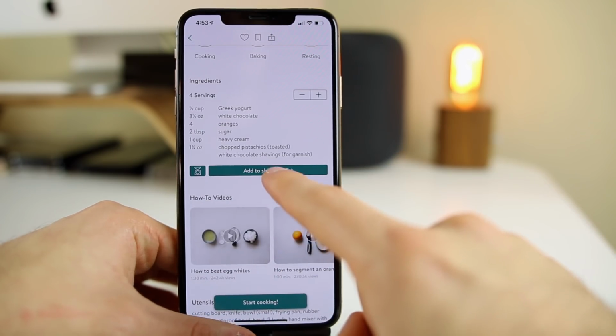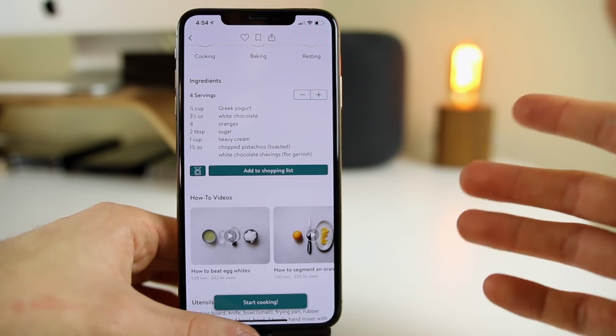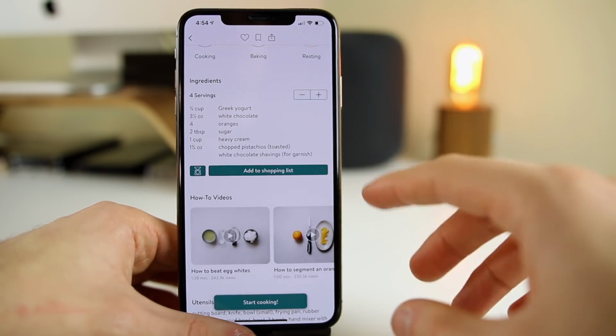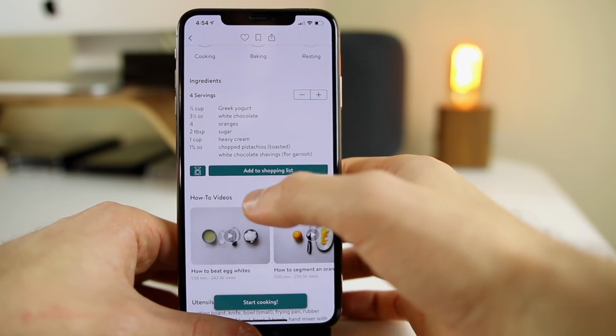And if you want a shopping list, you can automatically add all of these ingredients to your shopping list. So it's all in one. And if you want to do this for like 4 different recipes, you could have all 4 of those recipes' ingredients in your shopping list, all in one shopping list to make it easy when you go to the store to pick up all those ingredients.